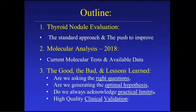And so I have the pleasure for the next 45 minutes of walking you through this outline, which is a very quick approach to why we really are into the molecular space and what the problem is. I'll give you the landscape of the space, but I'll spend most of my time focusing on the good, the bad, and the lessons. And I think it's the lessons that have really taught us the most.